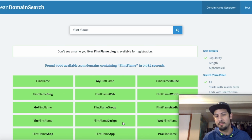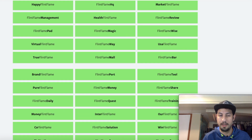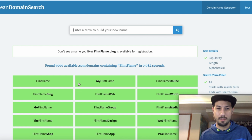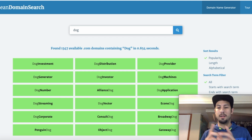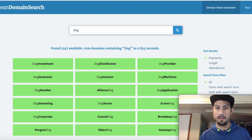But if you really want to build a name and you are having trouble coming up with a name for your store or your brand, here is a search tool called Lean Domain Search. You can look for anything with a certain name within it. Say you want dog in your domain, but this is just a name search. It's not a domain search. You will have to take this out and put it into a domain search to see if it's available for a .com. I don't recommend any .net or anything like that.